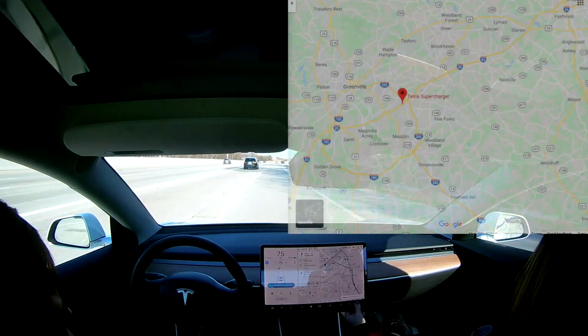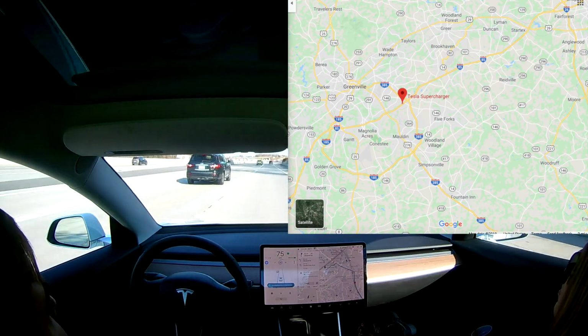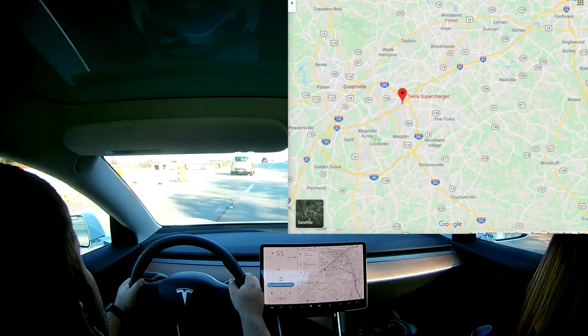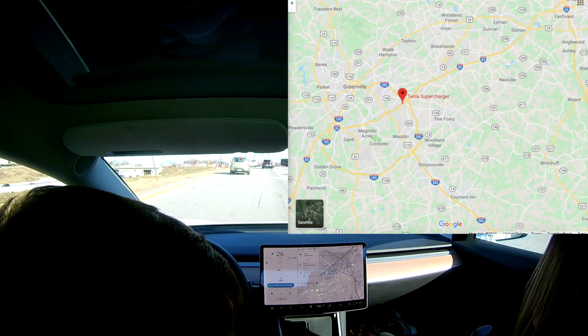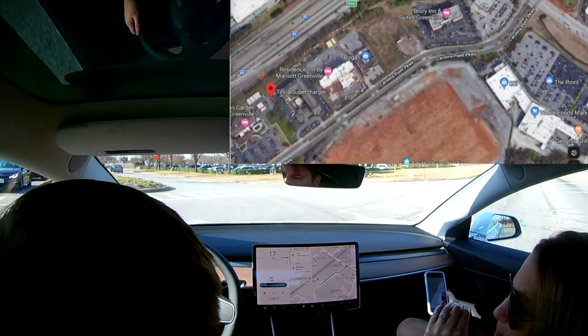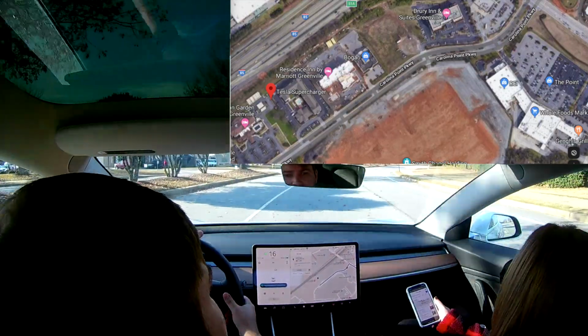So here we are coming to the supercharger, which is southeast of Greenville. It's right off of 385, and so it's located in between a couple of hotels right off the interstate. And there is, as usual, some things close to it. There was a bunch of stores, such as an REI, there was a Whole Foods, some food places.